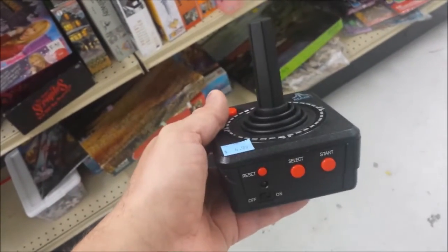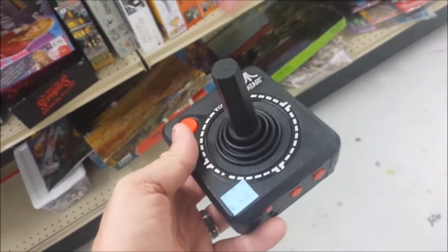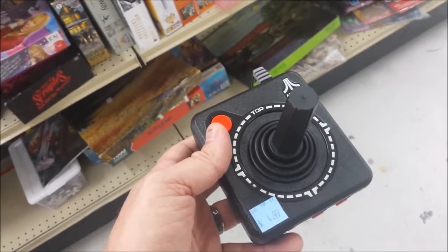Here we have an Atari 2600 joystick plug-and-play. This has 10 games and hooks right up to your television. I think I'm going to pick this up. It'd be good to relive the old days.